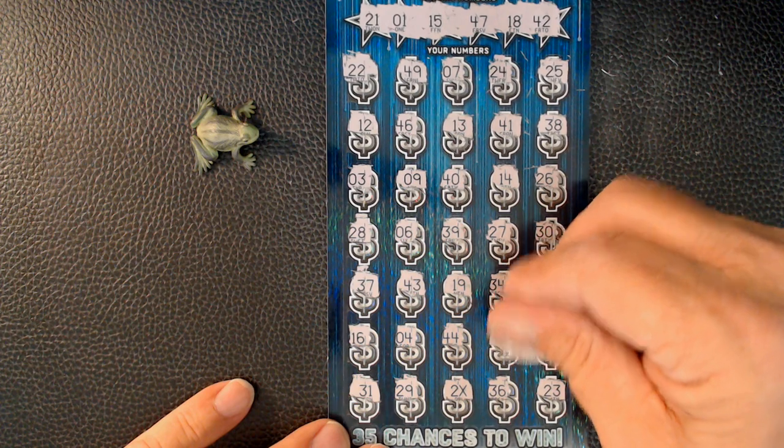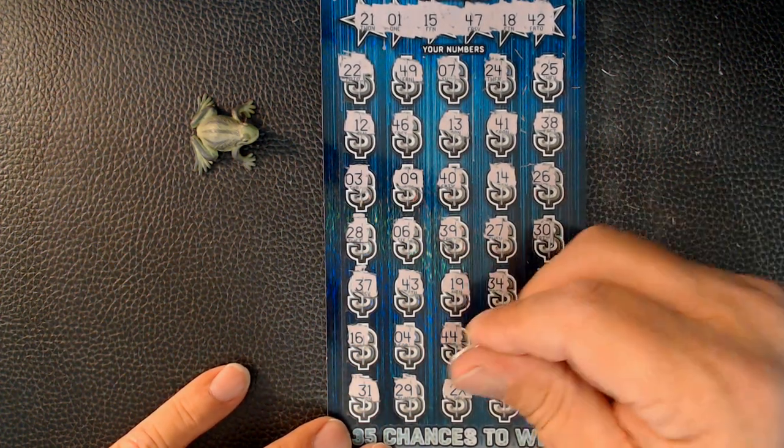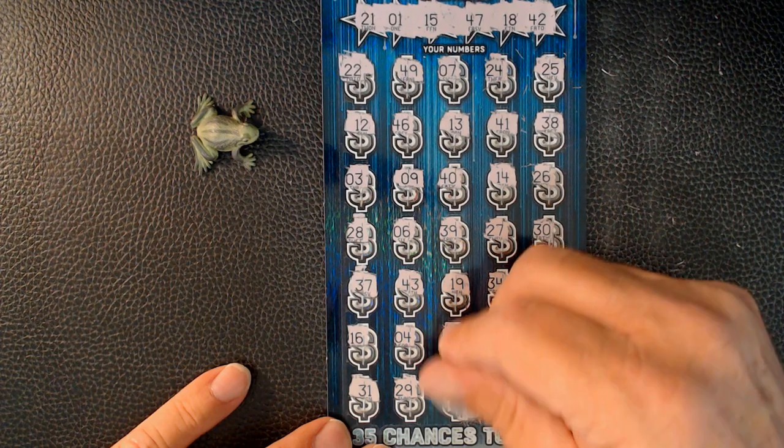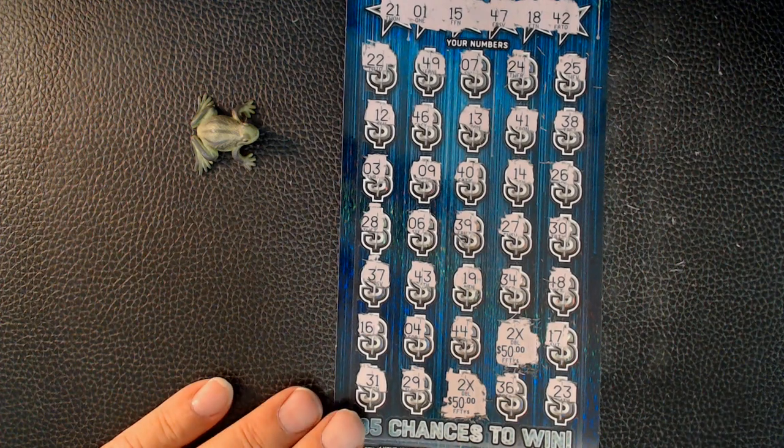Cool. This one has little zeros. This one has little zeros. So that's 200 bucks. I can't complain about that.